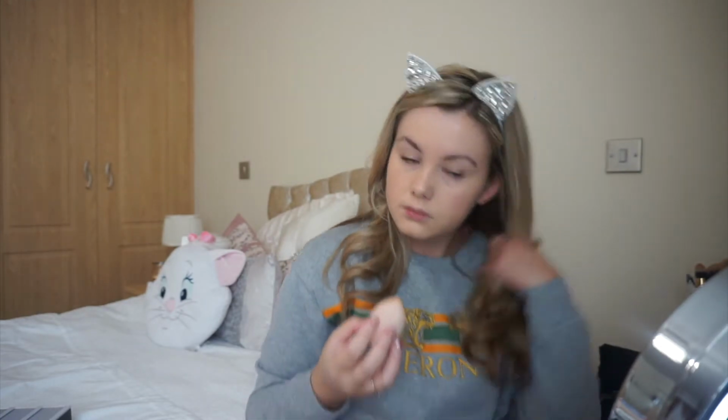This sponge is nice. It feels a little bit hard, which I feel like even the Real Techniques sponges and the beauty blenders do feel quite hard until you kind of wear them in a little bit. It's quite good. It's meant to be matte finish, I think. Oh, it doesn't actually say. It just says medium coverage foundation. I'd say it's a little bit more full coverage.